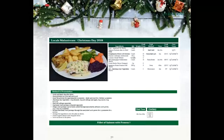Next one is a fillet of salmon with prawns. Again, same potatoes and same veg. It comes with a fillet of salmon with some champagne hollandaise sauce. We're using that on the starter and on the main, and with 40 grams of cold water prawns as well.